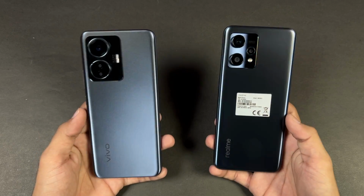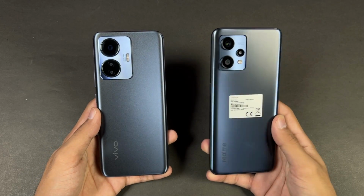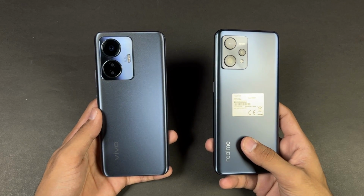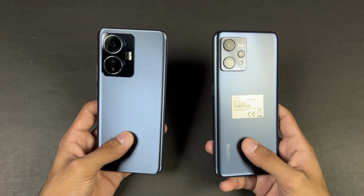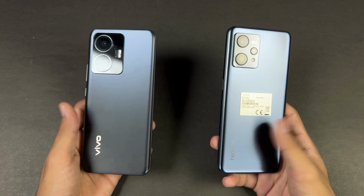On the back we have triple cameras on both phones. On the Realme we have a 108 megapixel main camera with an 8 megapixel ultra wide. Also we have a 2 megapixel depth sensor, while on the Vivo we have a 50 megapixel main. Also we have a 2 megapixel macro and a 2 megapixel depth sensor.